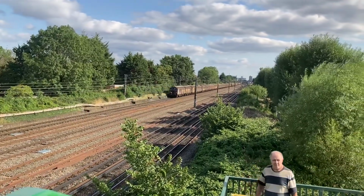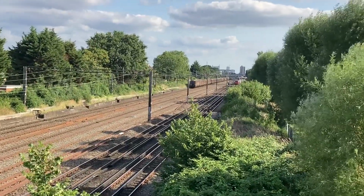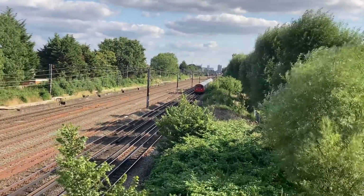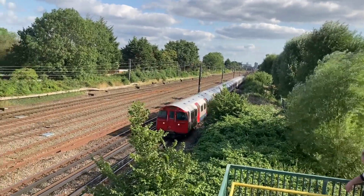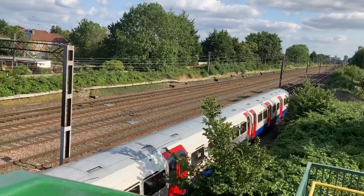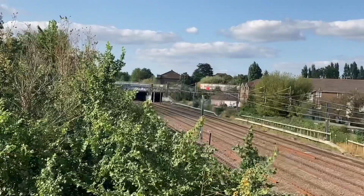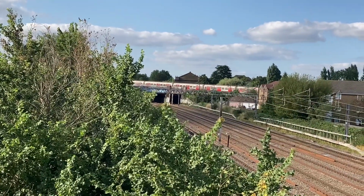Line service heading northbound was to Amersham. And we're now about to have a Bakerloo Line service come along from Elephant and Castle to Harrow and Wealdstone. And here's another Metropolitan Line service, and those 221s were from London Euston to Birmingham New Street.